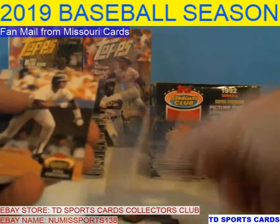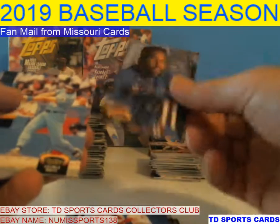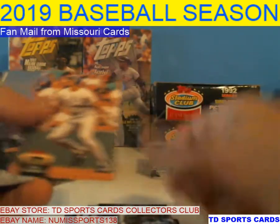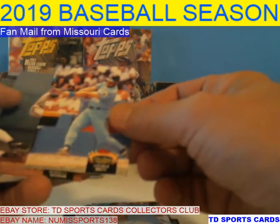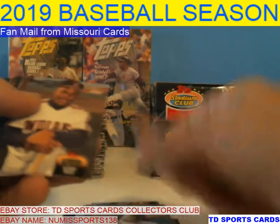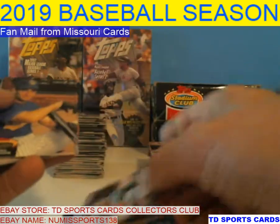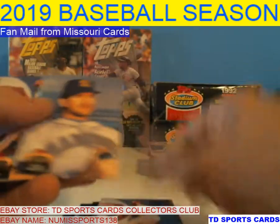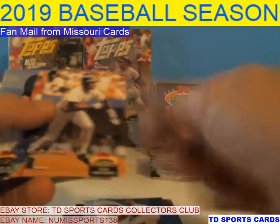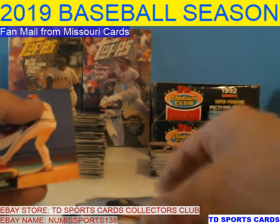Alomar, Bell, Biggio, Tony Fernandez, Edgar Martinez, Ozzie Smith, Joe Carter, Brett, Biggio, Wangan, put Henneman in here. Brett, Alomar, Bell, Molitor, Eckersley, Paul Molitor, Biggio, Martinez, Lee Smith, Tony Barry, Edgar, and Lee.